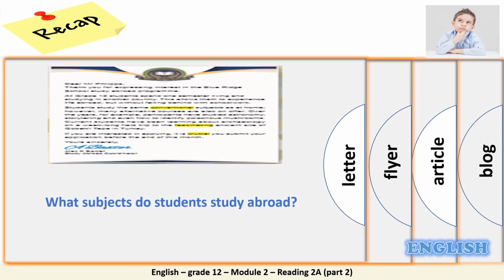According to the letter written by Mr. Alex K. Baxter, the study abroad coordinator, to Mr. Phillips, who showed his interest in studying in the Blue Ridge School, what subjects do students study abroad? In fact, all grade 12 students would spend 1 semester living and studying in another country. They will study the same conventional subjects as at home.